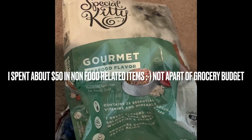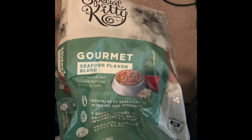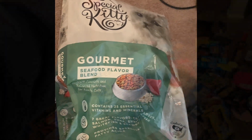I also had to stock up and get a 16-pound bag of the special kitty cat food. This is $9. I don't know if it's the best thing to feed my cats, but this is what they've been on for years and they love it and it lasts a long time. So I also had to stock up and get some of that.